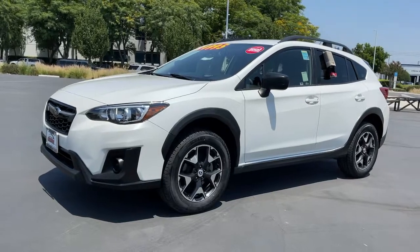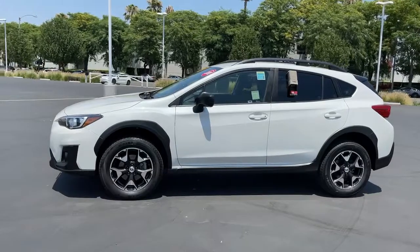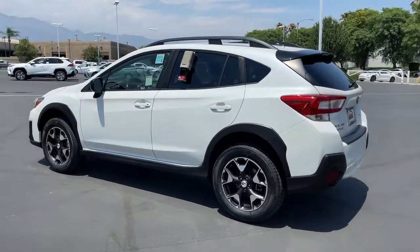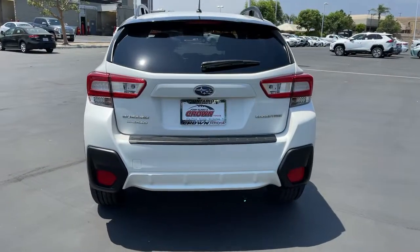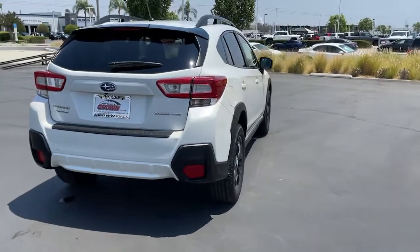Check out this 2018 Subaru Crosstrek. This vehicle still has fewer than 40,000 miles on the clock, so it won't last long. This affordable, fuel-efficient Crosstrek gives you all the features you need to keep up with your busy lifestyle. All-wheel drive, flexible interior space, a smooth car-like ride, and impressive connectivity help you tackle every project with confidence.